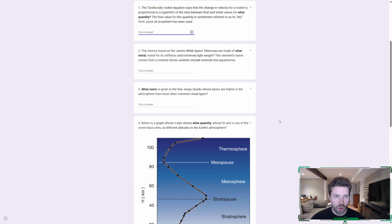I don't know. I was thinking for a little bit about what this could be. It's just going to be like guess a quantity. I might try acceleration. It seems weird though, right? Because acceleration is the derivative of velocity. Does that make sense?